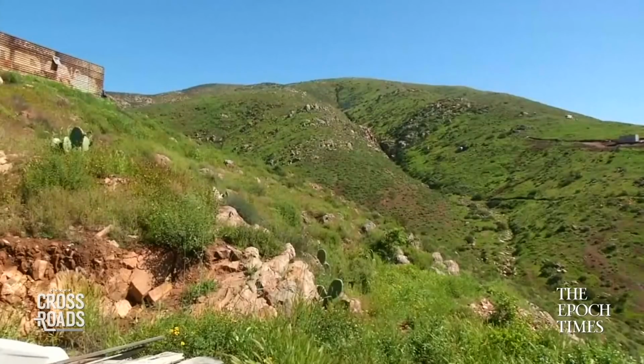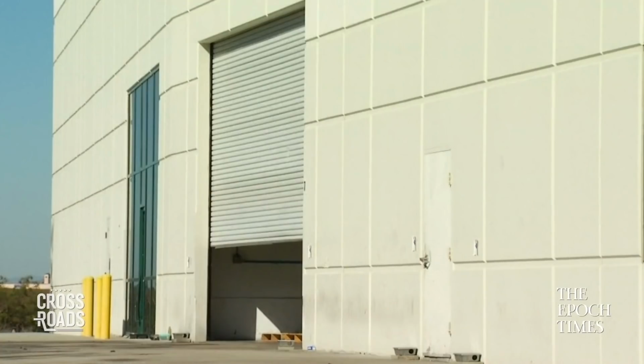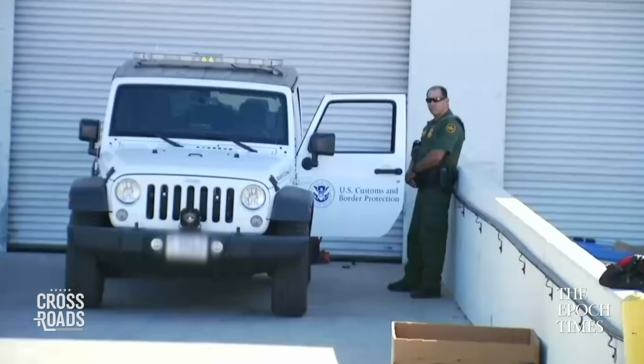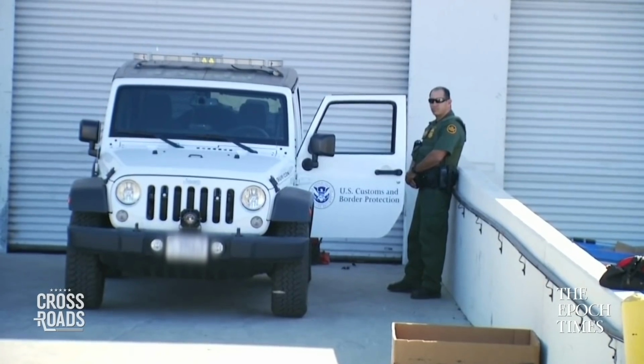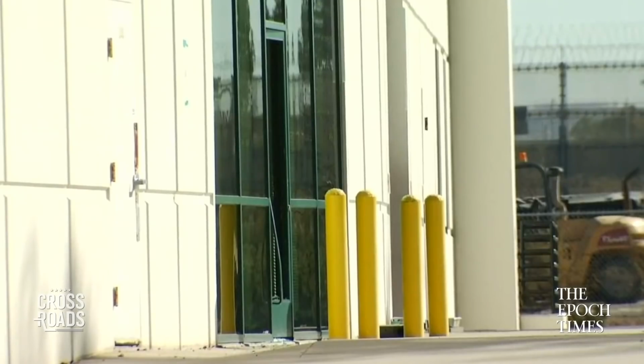In terms of the places where this would come up at, would this be a building, a house? What would it be typically? More often than not, it's in a warehouse. As you see, I believe there's about 15 million square feet of commercial real estate in Otay Mesa alone. So that's typically, but it's not exclusive to that either. We've seen them in open lots, come up in dumpsters. Their creativity knows no bounds.